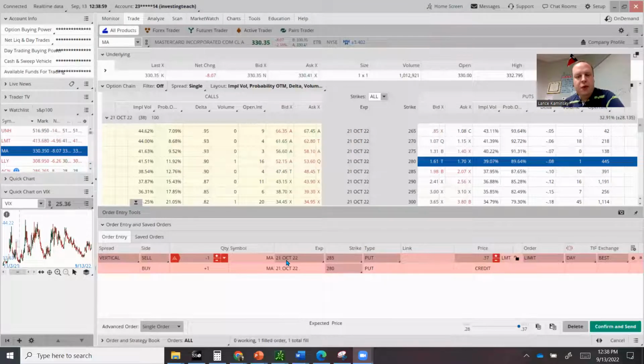On 9/13/2022, I want to go over the reasoning before the recommendations for MA stock. So we're looking at an October 21st, 2022, 285 and 280 strike. Let's share the screen real quick. We're looking for October 21st, 285, going to sell that put, buy the 280 put.